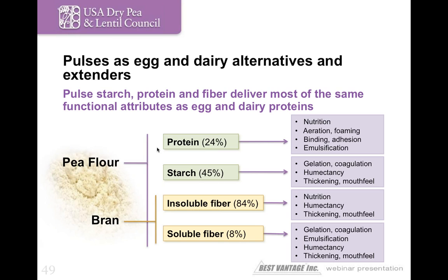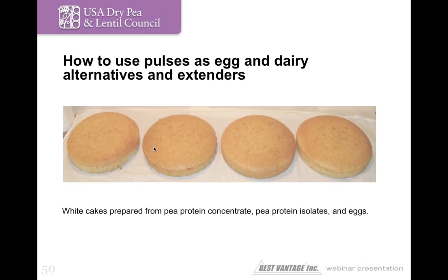Looking at an example that was developed at Best Vantage for a client, a gluten-free shortbread, the ingredients that were used to replace wheat were tapioca flour and rice flour. Replacing 30% of a gluten-free blend of tapioca and rice flour with lentil flour resulted in a doubling of the protein content from 1 to 2 grams per 30-gram serving, and increasing the total dietary fiber from 0 to 2 grams. So where there was no dietary fiber of consequence before, now we were able to offer 2 grams per serving. That was a major dietary improvement.